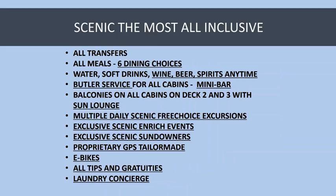So when we talk about all-inclusive, Scenic has been given the designation as the most all-inclusive. This is just a list of what we include. Transfers, all meals. We have 6 dining choices on most of our ships, the smaller ones maybe a few less, but we believe in multiple dining choices. All kinds of liquid refreshments, whether it be soft drinks, water, coffee, tea, wine, beer, spirits. That's all included anytime they want it. They even have a butler assigned to every cabin. This is true of all of our ships, including the Eclipse. Mini bar is included as well, so they can have that stocked with whatever they like.